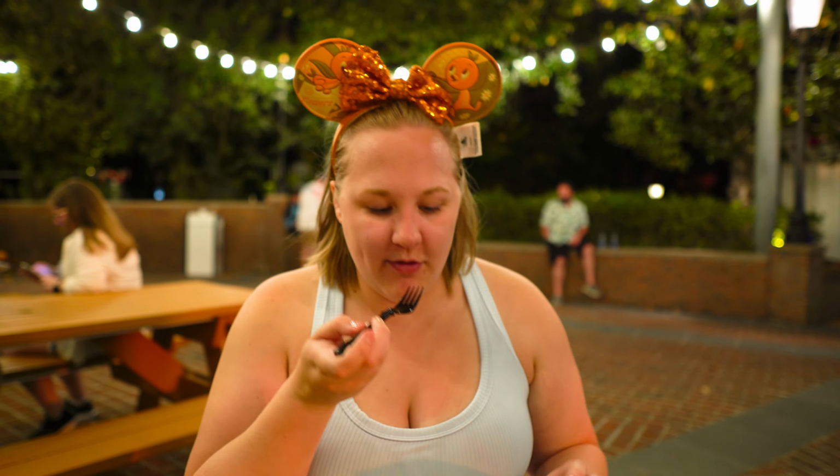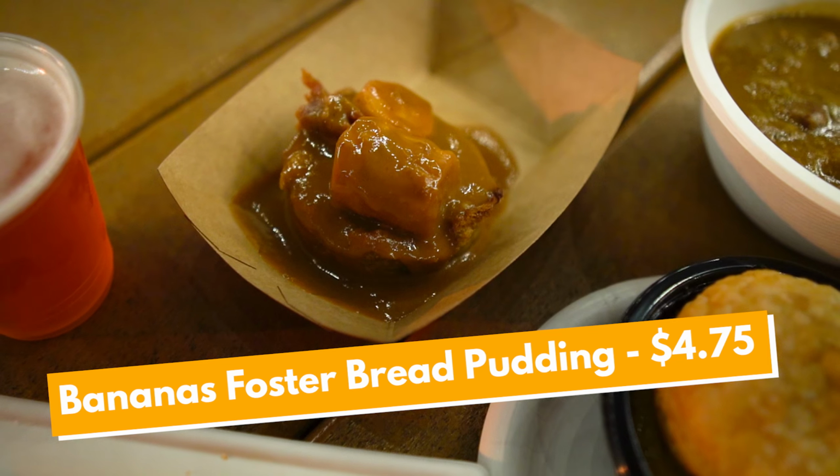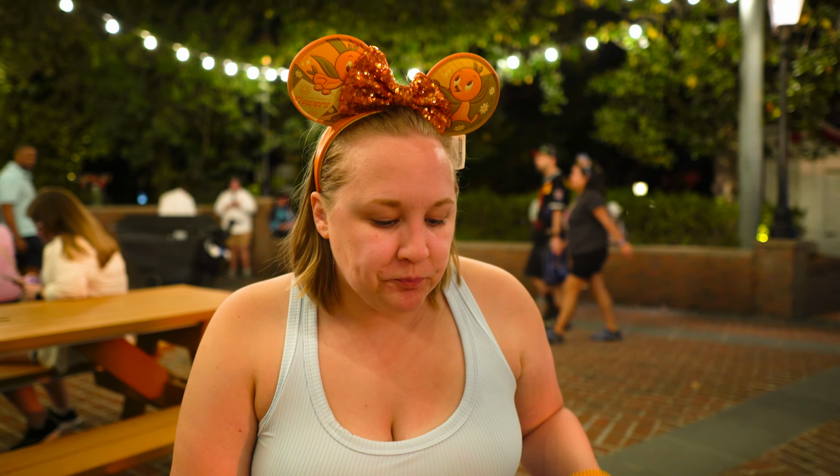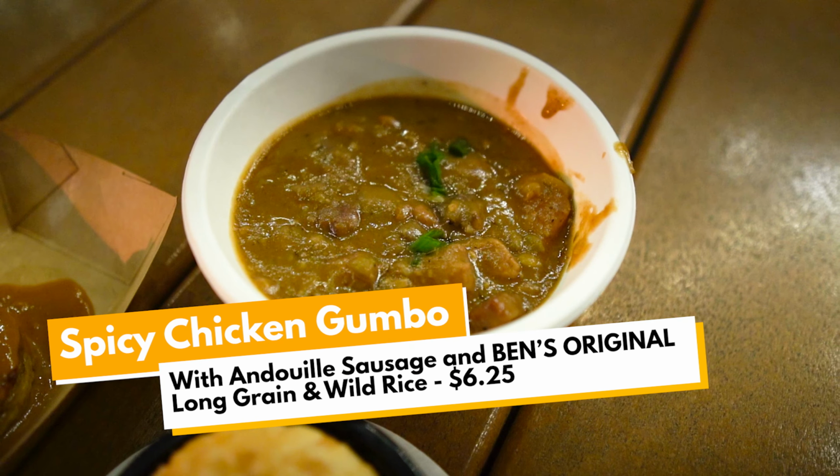Something sweet, totally different. Honestly, that tastes like a normal bread pudding. It still has some pretty good cinnamony flavor to it. The banana flavor is not super strong other than the bananas on top. It is really good. If you like bread pudding, it's a good option. I like it.